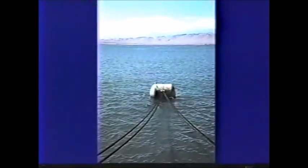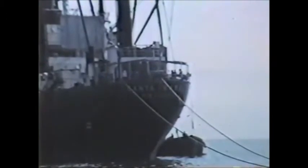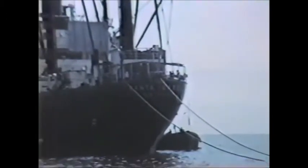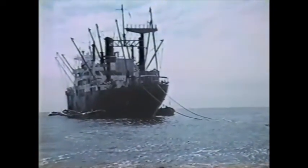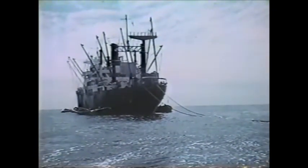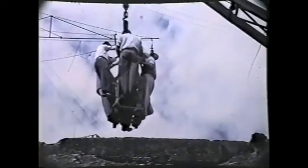Mollendo in southern Peru was an anchorage port. Santa Isabel is tied to the buoys fore and aft. Still, there's a lot of rolling. Ashore in Mollendo, one takes a launch to the town jetty, where you're lifted off the launch by means of an ancient steam winch.